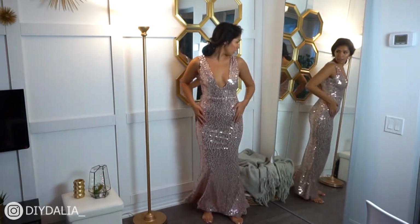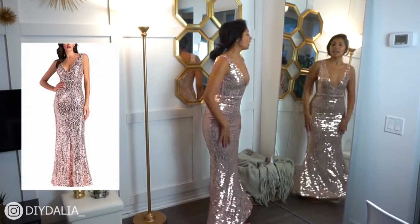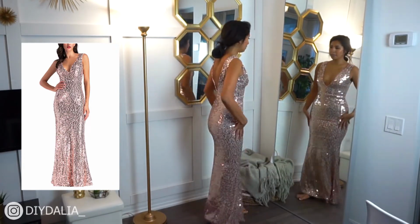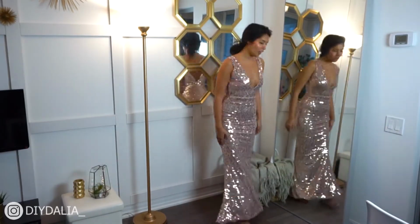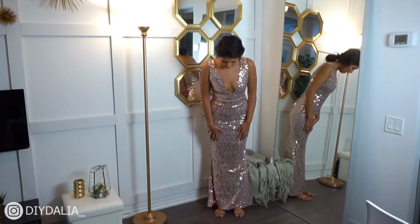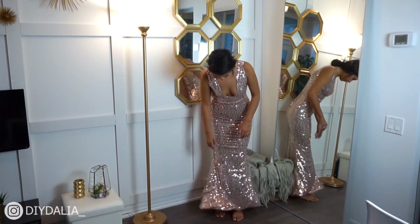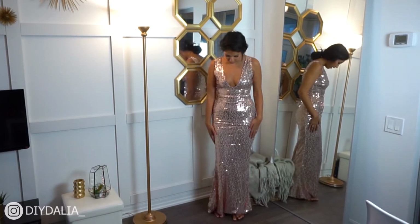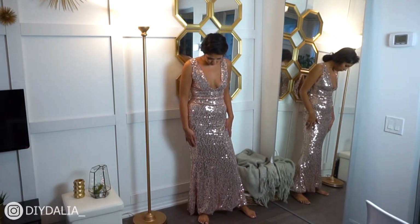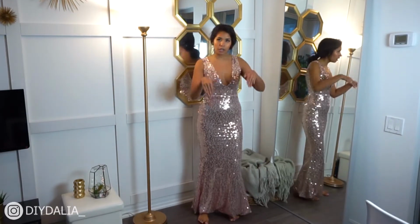Okay guys, so here is the sequin sparkles all over dress. I think, okay, it's tight, but that's okay. It's just not long enough. Can you see the bottom here? Whoop, whoop. I would need to be probably a lot shorter than I am for this to be okay. I wouldn't buy this unless I was shorter than 5'5". Maybe 5'5" would be good, or shorter.